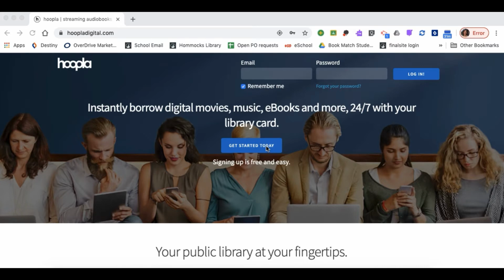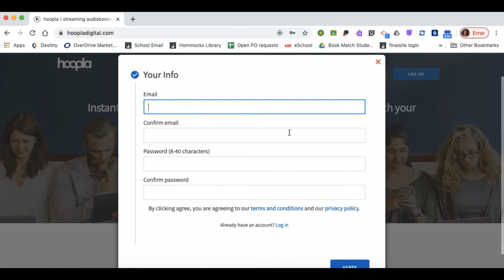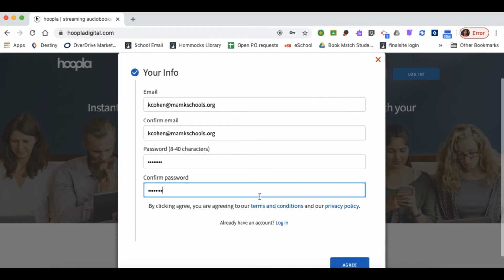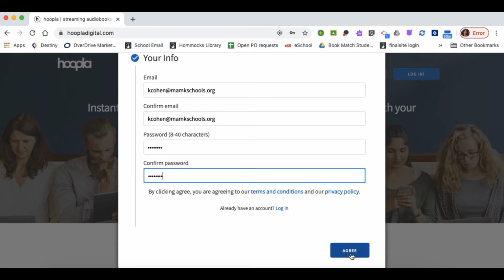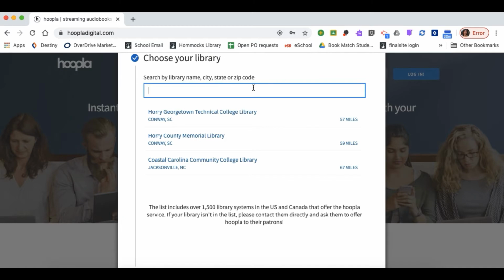So you're going to click on that. And it is asking you first for your email, so you can use your school email, and then a password. You're making up a password. I suggest you use the password that you use for your Google account because it's very easy to remember. Click agree. And then you're going to search for your library name here.